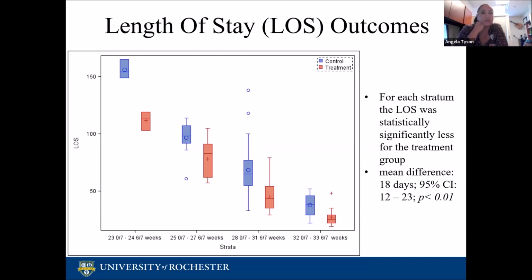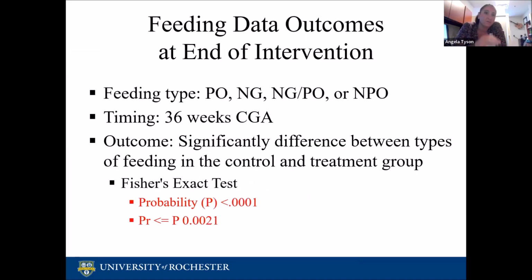And even if you see these 32 to 34 weekers who were treated that only maybe got 2 or 3 episodes of intervention, there's still days of difference in the length of stay. That is also cost effective as well as good for the families and the infants to be able to go home from the NICU. So this is great information as well.